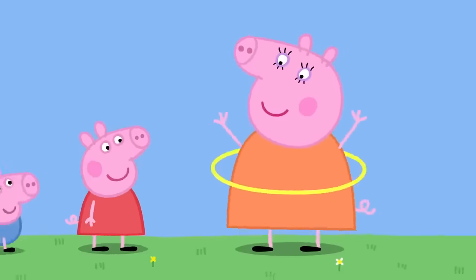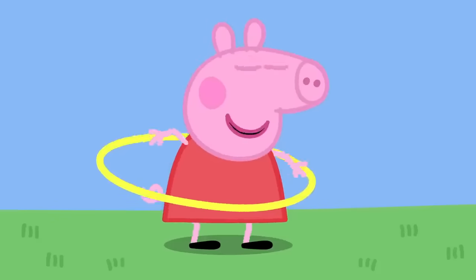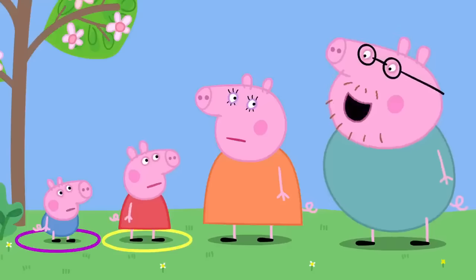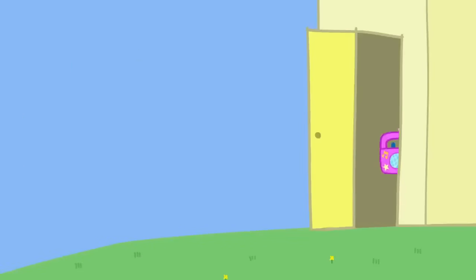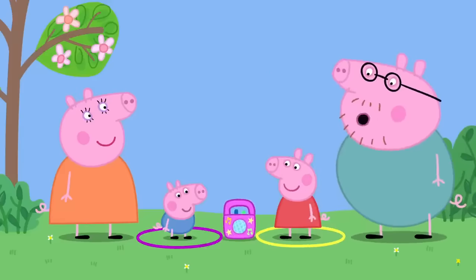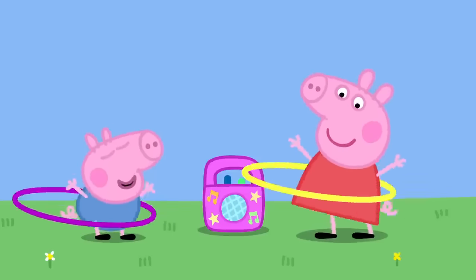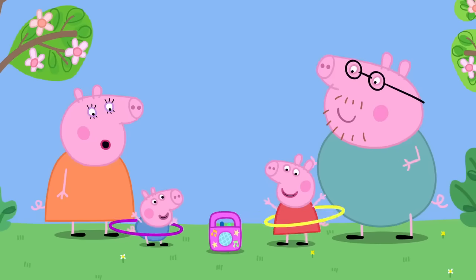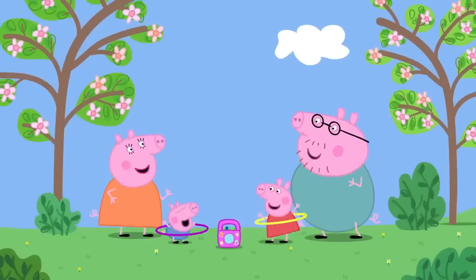Mummy Pig can spin the hoop. Wow! Very good! Have another go, Peppa. Ready, steady, go! I'll never do it. I've got an idea. Hold on, don't move. Where is Daddy going now? I think this will do it. You've got to spin the hoop. What you need is music to spin to. Ready, steady, go! Hooray! Peppa can spin her hoop. George can spin his hoop. We're doing it, George! You clever piggies! Peppa and George love spinning hoops. Everybody loves spinning hoops.